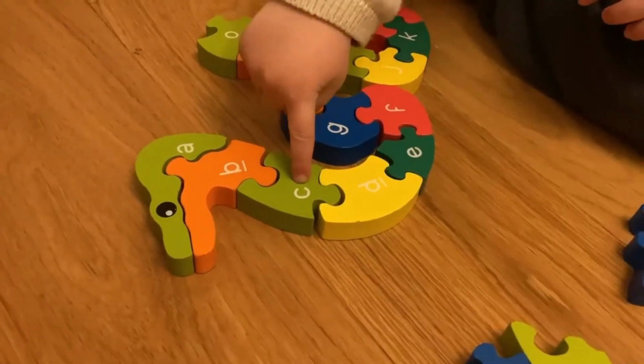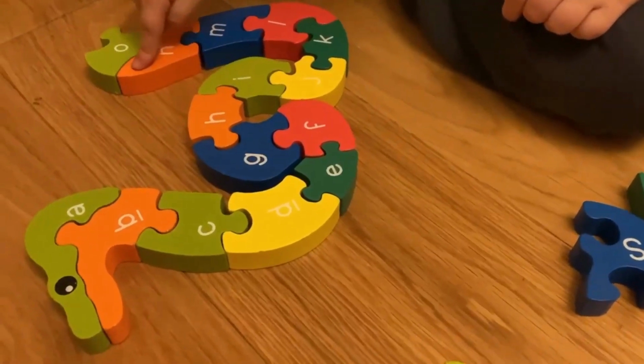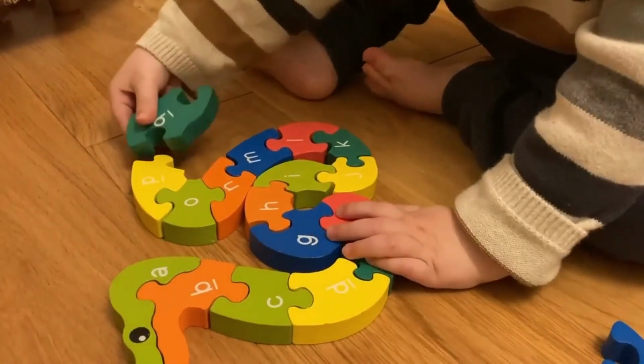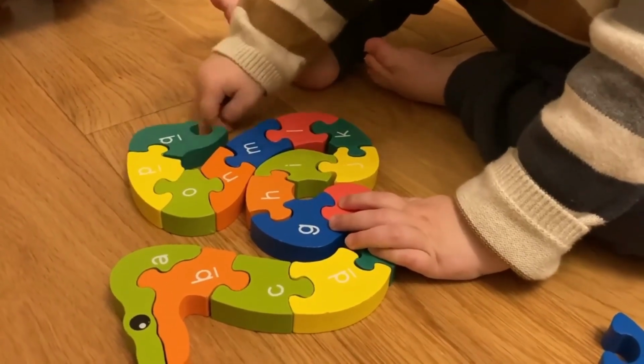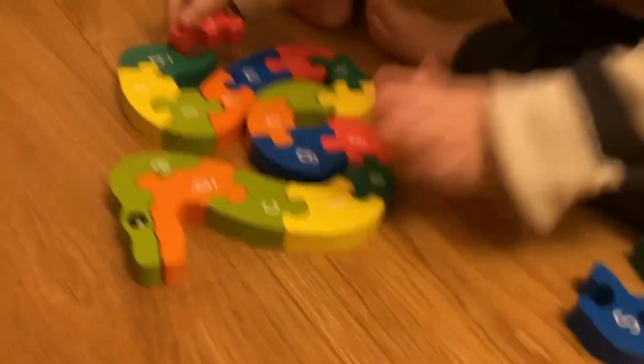Arthur also has a snake puzzle, which again is meant to be for age 3. I mean, the pieces aren't small in my opinion. I don't know if they just think it would suit a 3-year-old's brain better, I'm not sure, but Arthur's very good at it, so it fits all together, and again it's letters of the alphabet, and that puzzle alone has really helped him learn all the different letters.